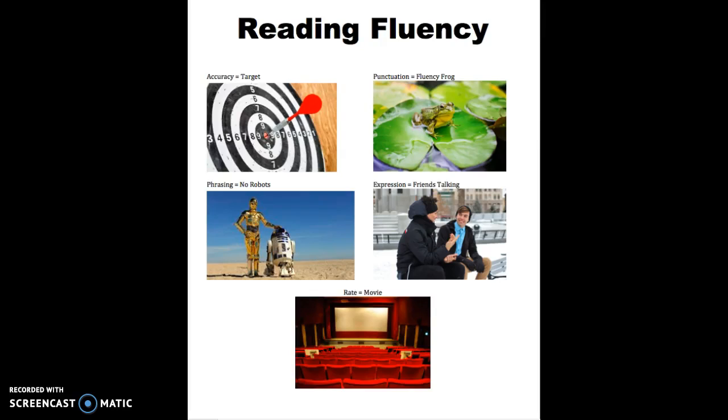In order for students to be reading fluently, they need to be reading accurately, or in other words, hitting the target or the bullseye. Students also need to be paying attention to punctuation. Their voice needs to change. It needs to go up and down and change differently depending on the punctuation.